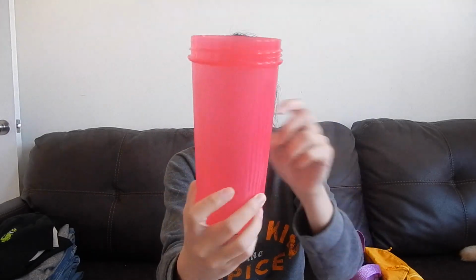Then another bottle, the water bottle. This is nothing new, but it is new to me. I found this at Marshall's a while ago for like $4 or $5, and you've got your measurements here. You've got some grip on either side, and then you got your branding here. It comes with this little whisk ball, and then you've got your top.